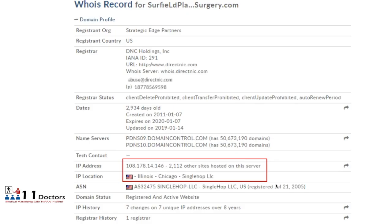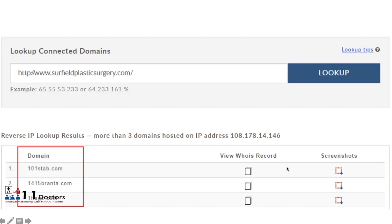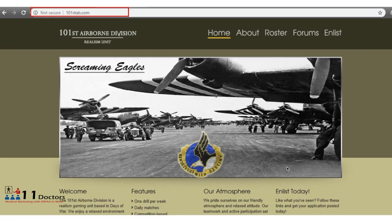Then we look to see if you're being hosted on a HIPAA compliant server, and we can see that you're hosted on SingleHop LLC with over 2,000 other sites on the same server. Here's some examples of some of those sites. And here's one of the sites, and we can see, of course, they're not secure either.